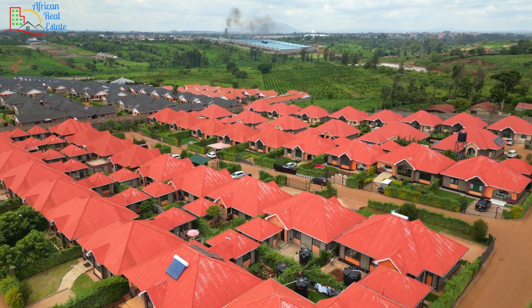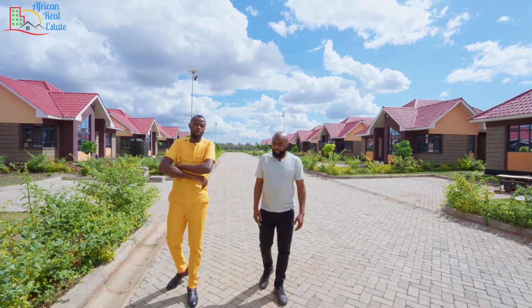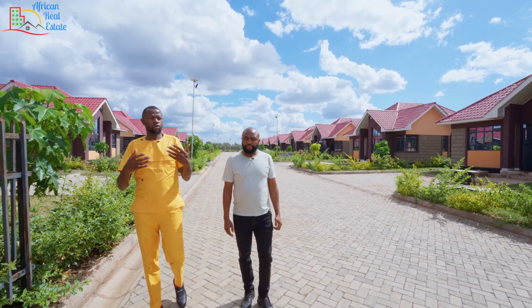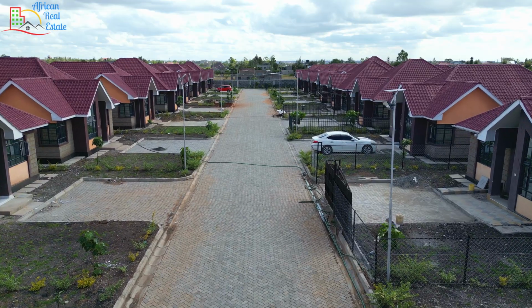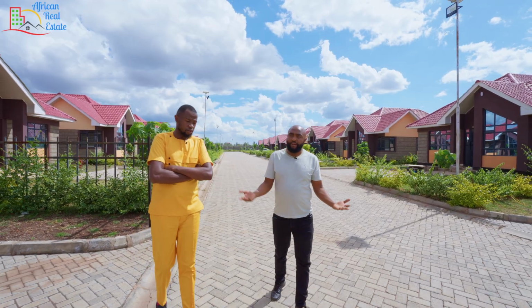About the estate, in so many estates you'll find that the buying was cheap, but now the service charge becomes very expensive for most of the clients. What is your average service charge for these estates? It is very, very affordable, I can tell you. For example, this estate, they're only paying 3,000 shillings. Per month? Per month. Okay.